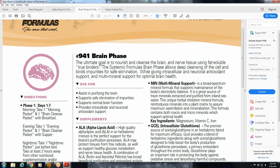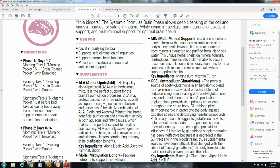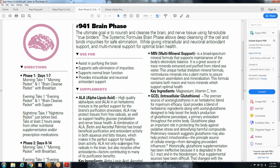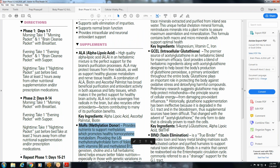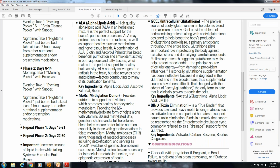All right, so the brain phase contains ALA, alpha-lipoic acid, which is going to help with breaking that blood-brain barrier. That's going to be important, obviously, because we are working to detox the brain, and we want to make sure we can break through that blood-brain barrier. And so the ALA is here to support that process in the brain phase. We also have the methylation donor, which was in the prep and body phase as well. As you know, the methylation processes are extremely important for detoxification.